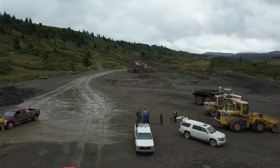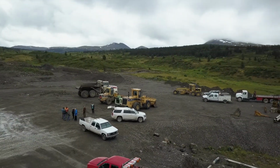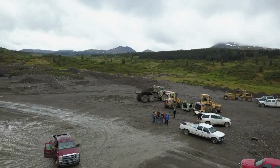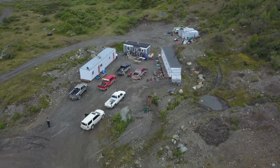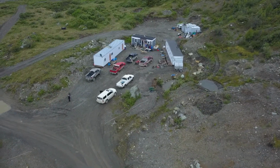This is a fairly small family-run operation by Terry, Deana, and their son Dustin. Maybe less than 10 people working here. They have a lot of money tied up, though. If you look at some of the equipment here, this stuff is not cheap. Their camp is set up, and it runs from early spring when the water starts flowing right up until the water freezes up in the fall.